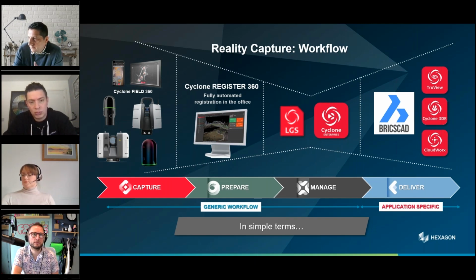but sometimes we need to extract or fit something to that cloud, and we can do that in various ways. So Hexagon have a CAD solution called BricsCAD, and we can create 3D models, floor plans, elevations, sections, all that sort of standard construction type survey deliverables. But then we can look at a more advanced deliverable in some software we call Cyclone 3DR. And then we do plugins that sit inside other manufacturers' software.